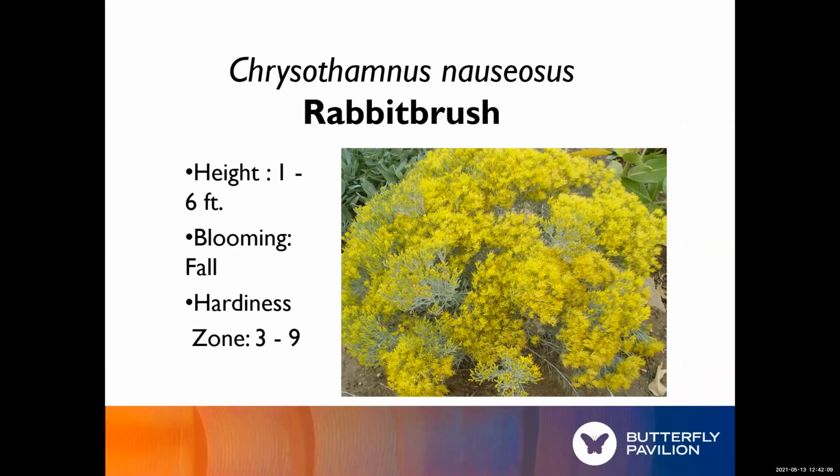We've got some rabbit brush. They are also a native Colorado species, but this one is going to be really good for the dry area. So a little bit in contrast to that last one. They do bloom in fall, and they're kind of a nice one to have year round just because they maintain some of their structure. So they might be kind of good for some of those windbreak areas as a nice little shrub.